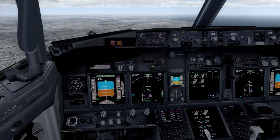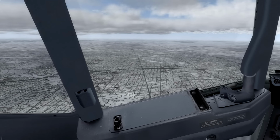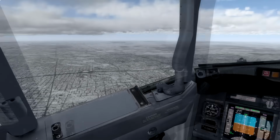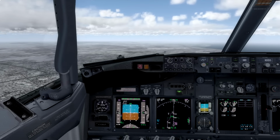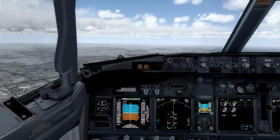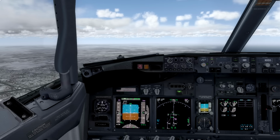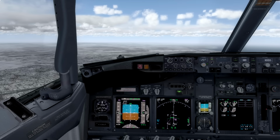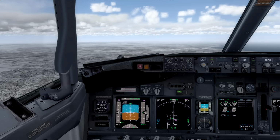Okay, speed brake out, just to reduce that speed down to 200 knots. And it looks like we may have snow. Once we make our left turn, we'll activate the approach.